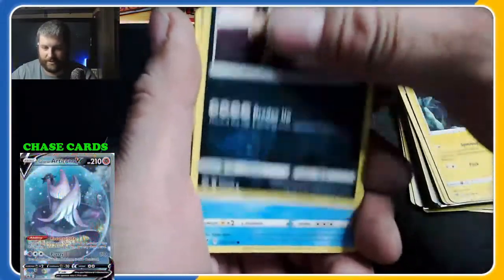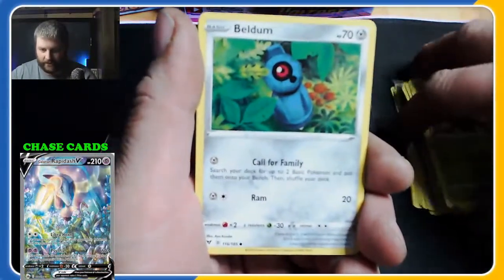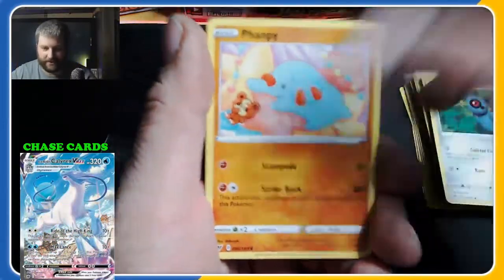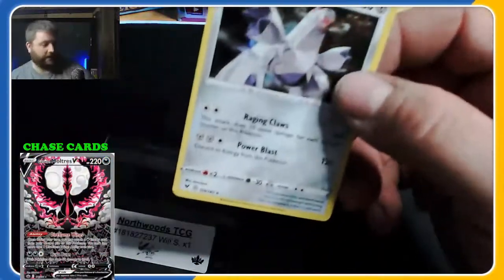The Supreme Master set for Celebrations. Got all the promos too, Marty, because that's got all of those. I've been tempted to go after the Japanese version of it too. I thought that would be kind of fun. And a Dialga.